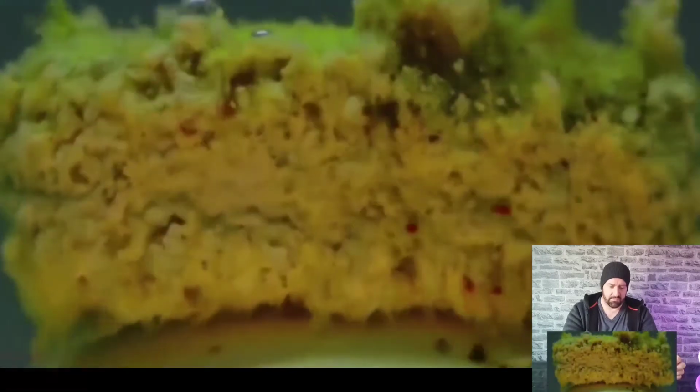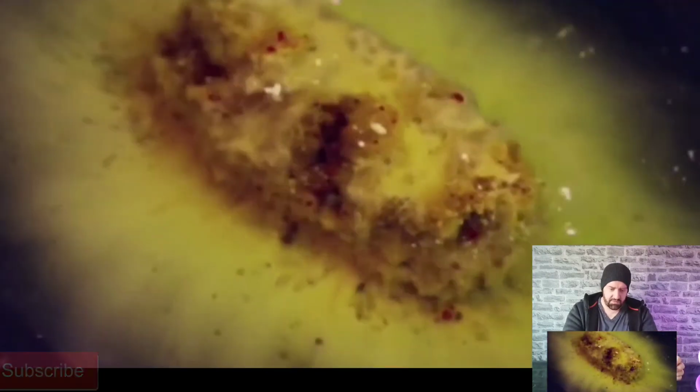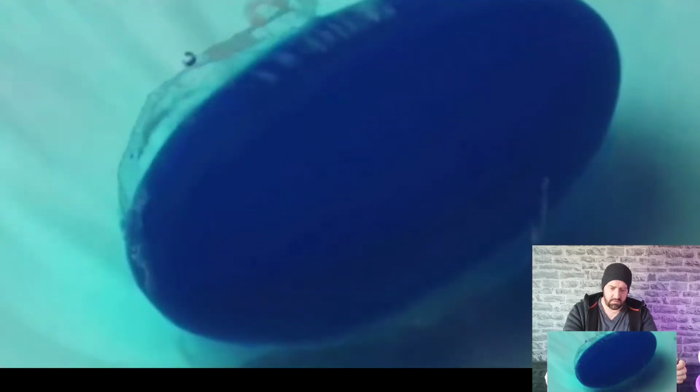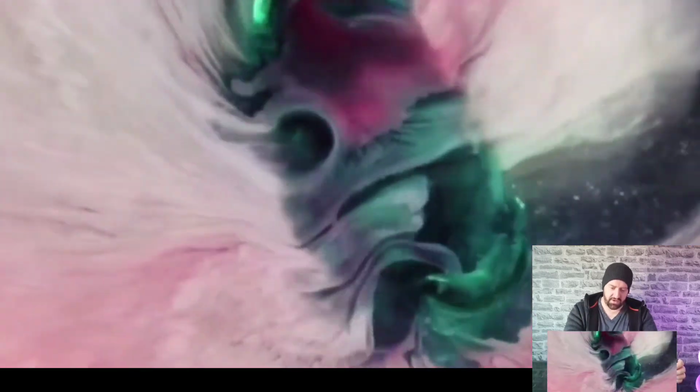What's this? Pills dissolving. Is that like a bath bomb? What the hell? You can see it on a microscopic level. Look at that. That's amazing, dude. The tiniest, thinnest piece of film. And then, look, oh, that is really satisfying. Look at that.